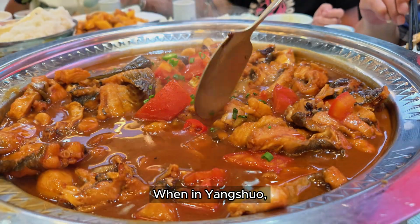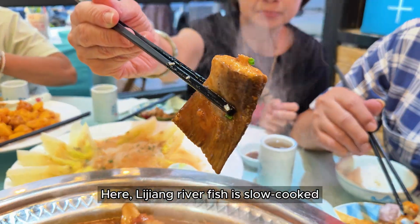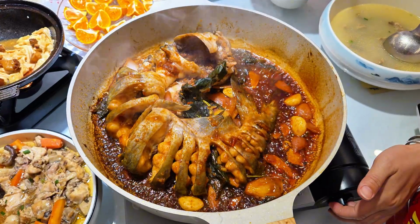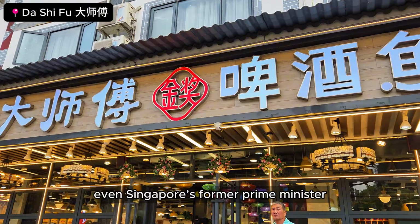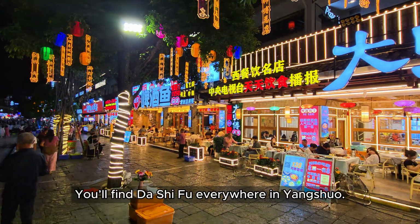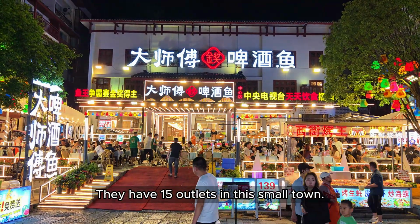When in Yangshuo, you'll see their signature dish, beer fish, everywhere. Here, Lijiang River fish is slow cooked in a rich beer broth for a unique flavor. We tried it at 2 places, and Da Shifu was better. Even Singapore's former Prime Minister praised their beer fish. You'll find Da Shifu everywhere in Yangshuo. They have 15 outlets in this small town.